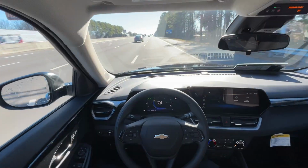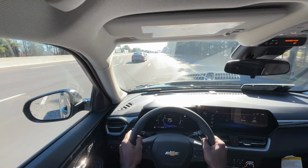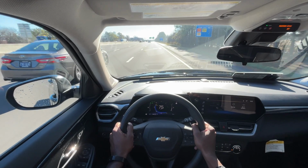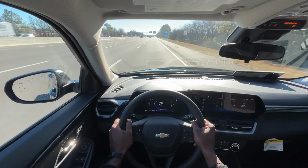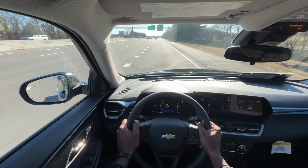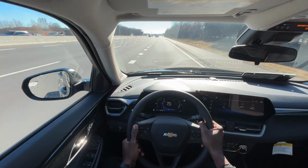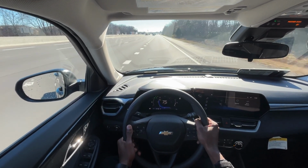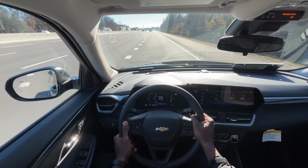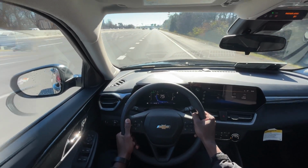So I mean, the ride quality is very good. I like how easy it is just behind the steering wheel in terms of the steering dynamics, the gas pedal, the brake pedal. And then the sound acoustics are very good as well. Wind noise is deadened very nicely. Have a little bit of road noise, but nothing really noticeable unless you're listening for it.